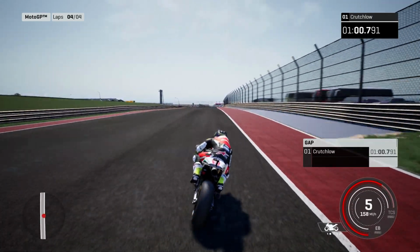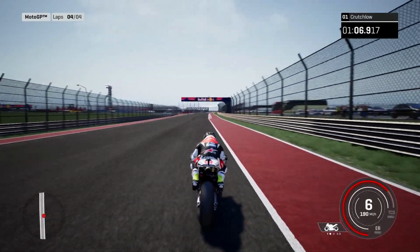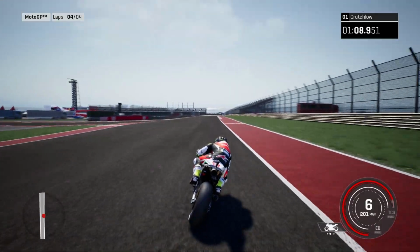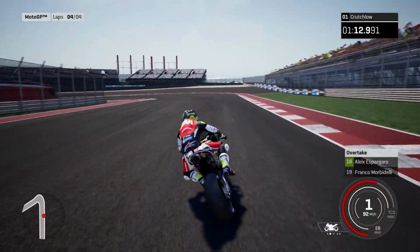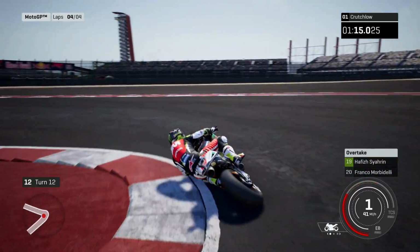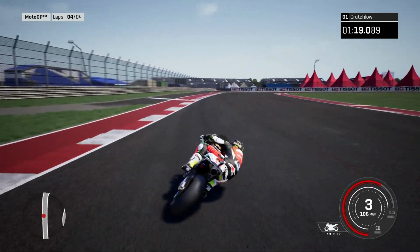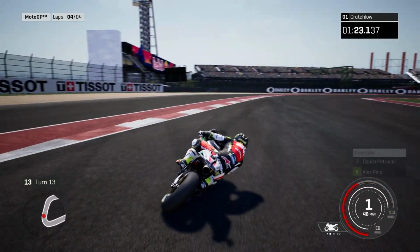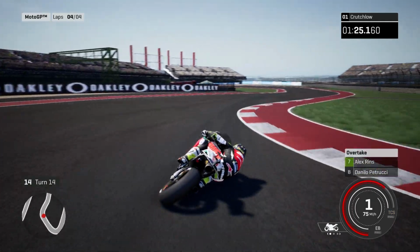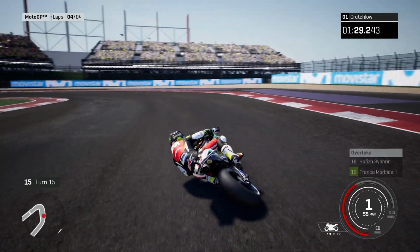Another one. 1 minute 0.7, so we're about 4/10 off the last lap, and the times that have been coming up, we've got such a lead now. Austin is a very weak circuit for the AI, it's hitting the brakes once again at the end of the straight. Aleix Espargaro passes Franco Morbidelli, and Syahrin also passes Morbidelli, so Morbidelli being shifted back through the pack. Flicking the bike over right, hitting the brakes. Through turn 13, ran a little bit wide there. Through turn 14. Through turn 15 now.